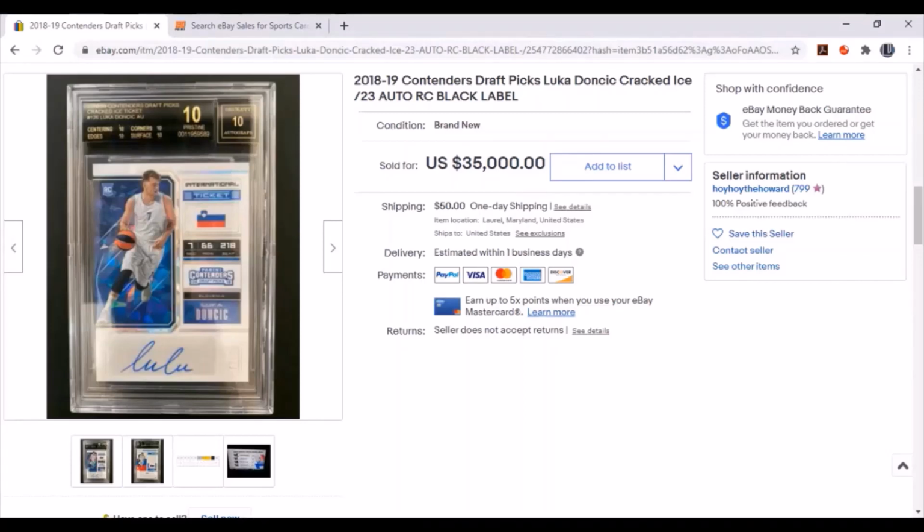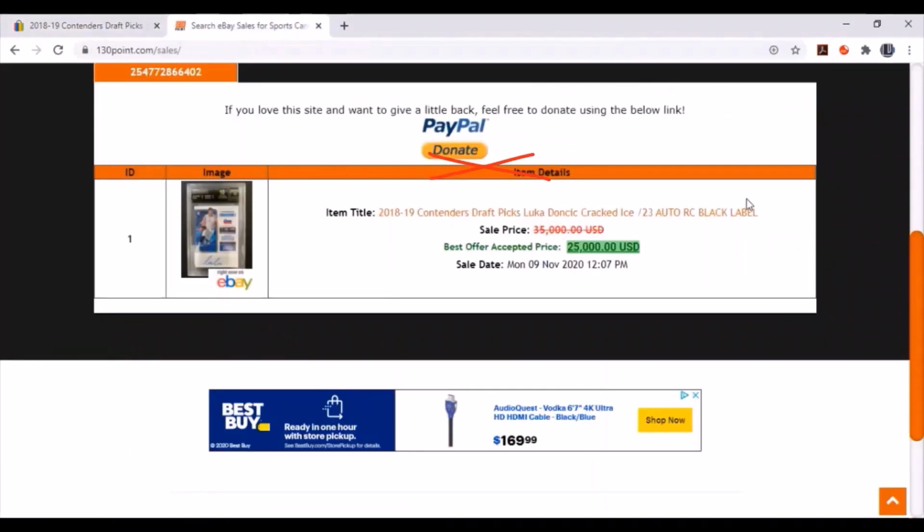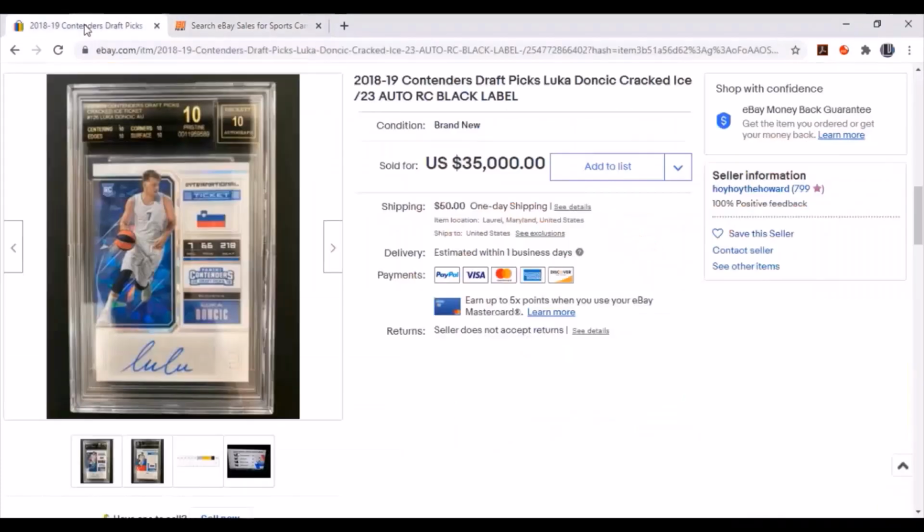I think this is a very solid sale for the seller. BGS 9.5 10 cracked ice sold for $6,000, and I should state it did not sell for $35,000. Let me quickly go over to 130point.com, show you that the actual sale is $25,000, but over 4x over the 9.5 10 version. I'd say that's a very solid sale for the seller. Let's move on to number 9.